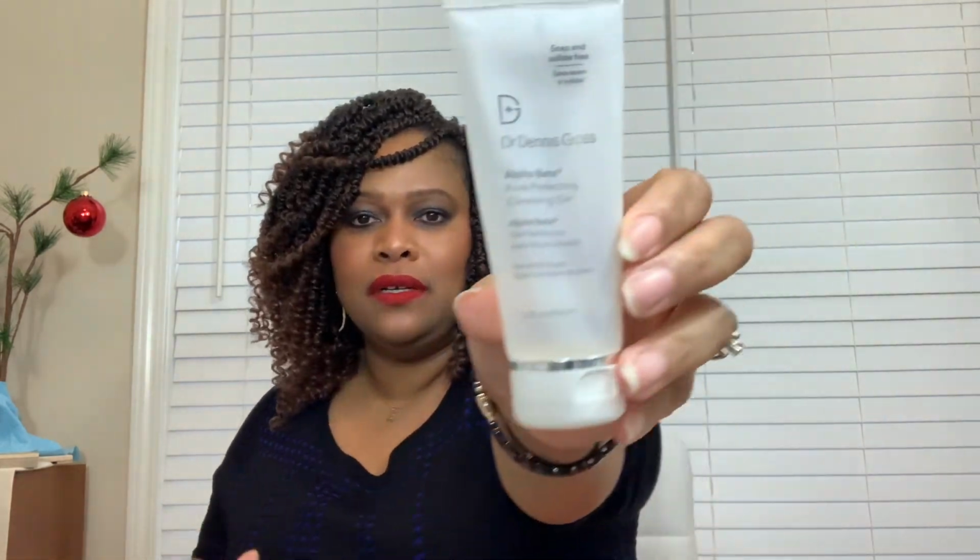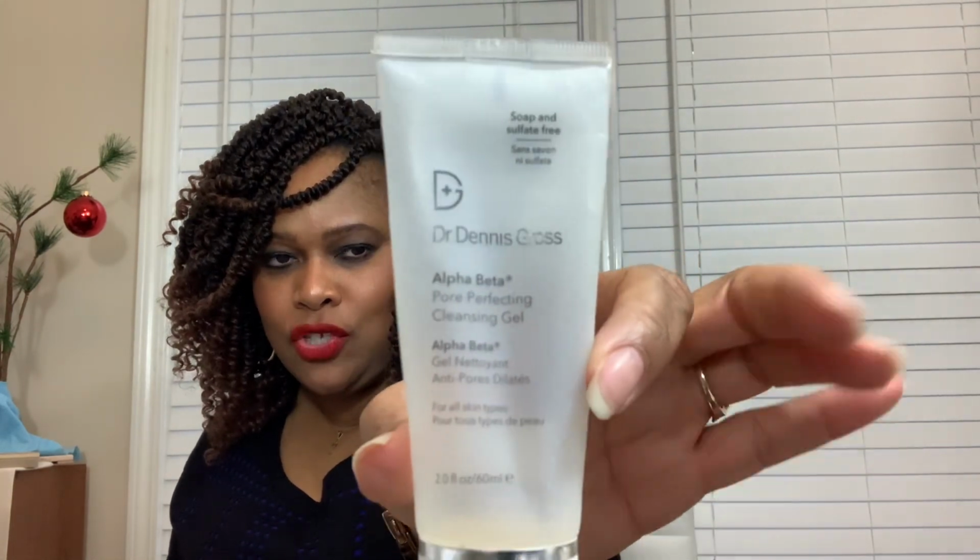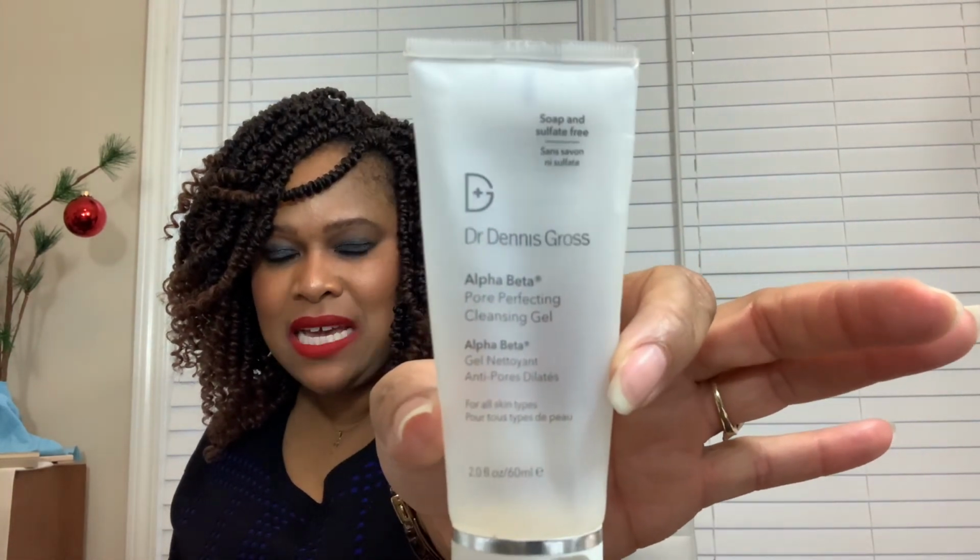I do wish, though, that I could find, and I probably just need to look for a small container that is refillable. So instead of continuing to buy these, which I think are like $14, I could just refill a bottle out of my larger one. But until I take the time to do that, I will purchase and continue to purchase the Dr. Dennis Gross Pore Perfecting Cleanser from the Alpha Beta line.